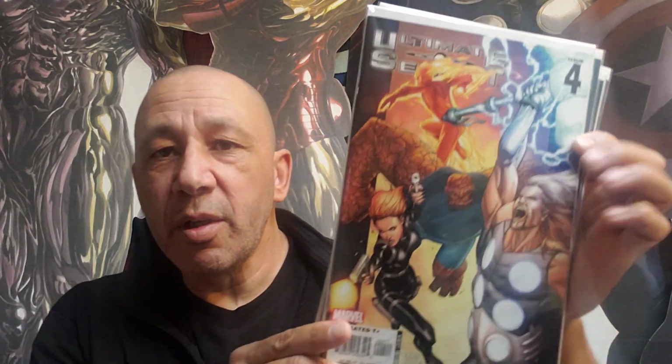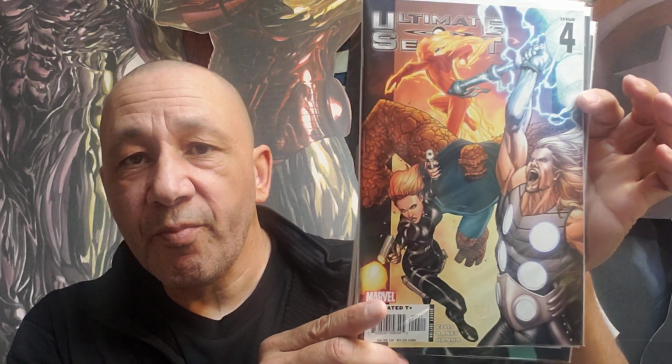I found Ultimate Secret #1. McNiven artwork again. Beautiful. There's #1. There's #2. Very cool. Here's #3. And number 4. This one's a little thicker. There's #4. I like to get collected, but I like when they have all the runs like that, so I can buy them all.